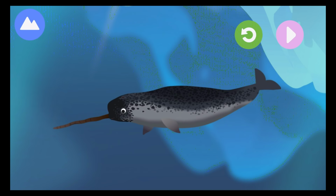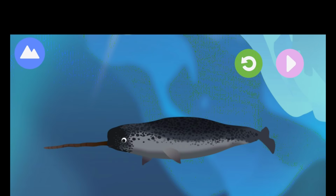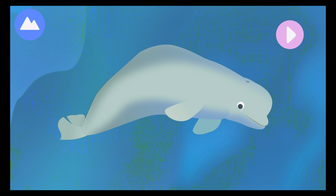Their tusk is actually a very long tooth. This whale is very vocal. It sings, whistles, and makes clicking sounds to communicate. Let's build a whale!